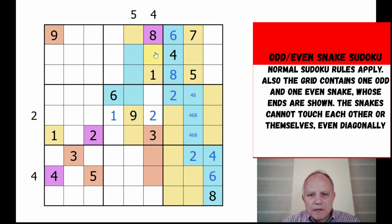So now I'm saying these can't all be odd. So everything else in the row is odd. Let's make them all yellow. I'm giving up on the grey. I don't really need it anymore. So they're all odd. This must be even, and this must be how the snake carries on, because the snake can't touch itself. It doesn't go up and do the 8, 6. So it goes through here.